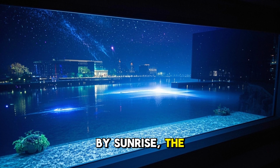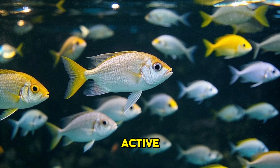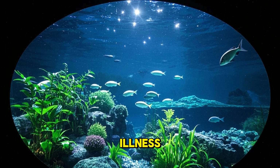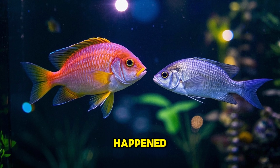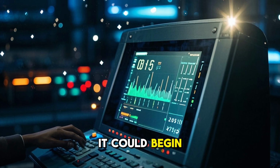By sunrise, the tank was calm. The fish were active. No signs of illness. No treatment needed. No fish lost. The disease never happened, because the AI stopped it before it could begin.